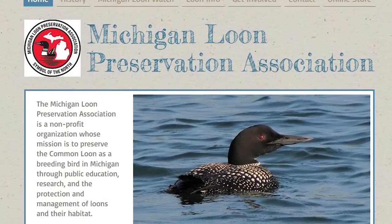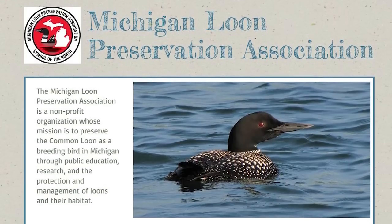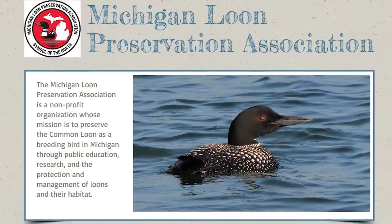But they're losing habitat, so we have to be very careful with them and watch them closely. I was watching a special on the Smithsonian Channel about the Great Lakes and the importance of the loons. What an amazing bird, and the work that's being done to preserve the loons is very important work.